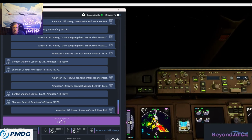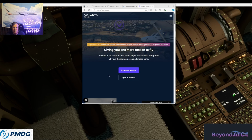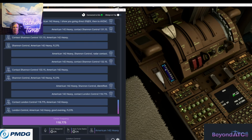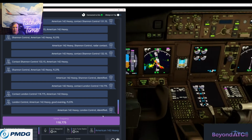Expecting to go over to London soon. American 142 Heavy. All right, they just changed us over to London. London Control, American 142 Heavy, good evening, flight level 370. American 142 Heavy, London Control, identified. All right, guys, that's good.